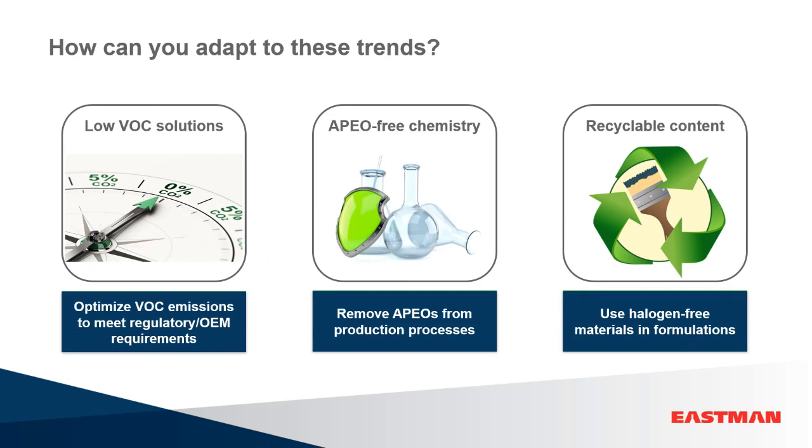When we think about how these trends impact a coatings formulator or anybody serving these OEMs, or even in the refinish space, there are a couple of ways that you can adapt. With low VOC trend solutions, it's really about optimizing VOC emissions to be compliant with regulatory requirements as well as meet OEM requirements. For APO-free chemistries, you need to take those out of the production process. And lastly, with recyclable content, there are lots of ways to approach this. One first step is using halogen-free materials for formulations so that they become much easier to recycle on the substrates that they're placed on.